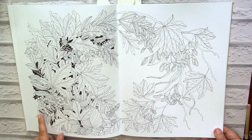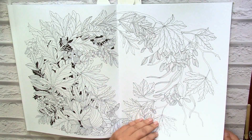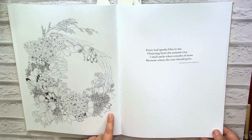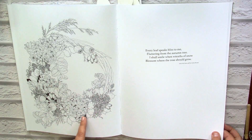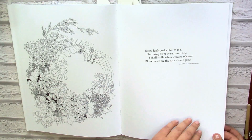This one could be really good for watercolors. I will try to remember that here I have a good area to practice how to color autumn leaves. Another very interesting spread, and I'm glad that in the end we have a list of plants, so for elements whose names I don't know, I can learn about them at the end of the book.